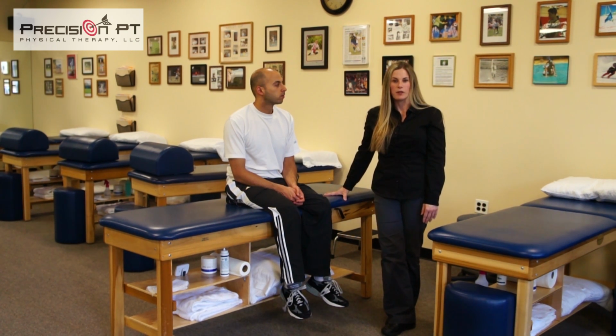So sometimes it does reoccur, but as long as a patient knows that there's help out there and they could see a PT who can correct it for them, that's a very good thing for someone who's dealing with this condition.